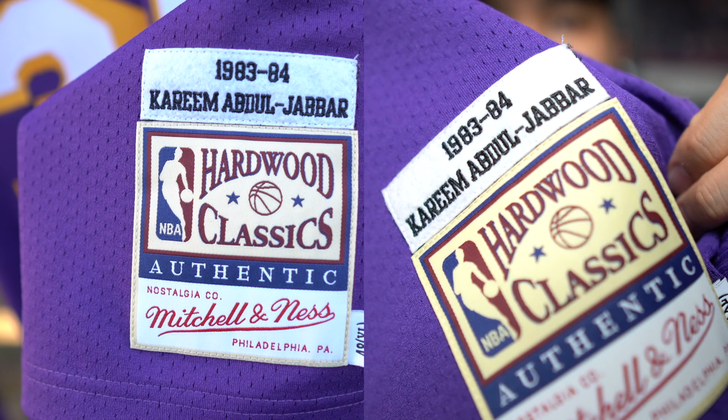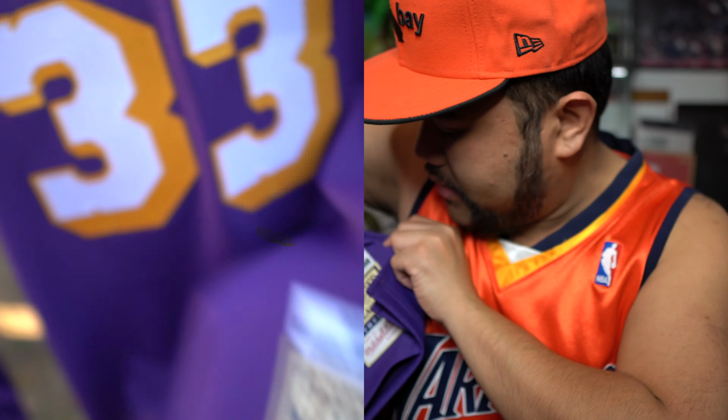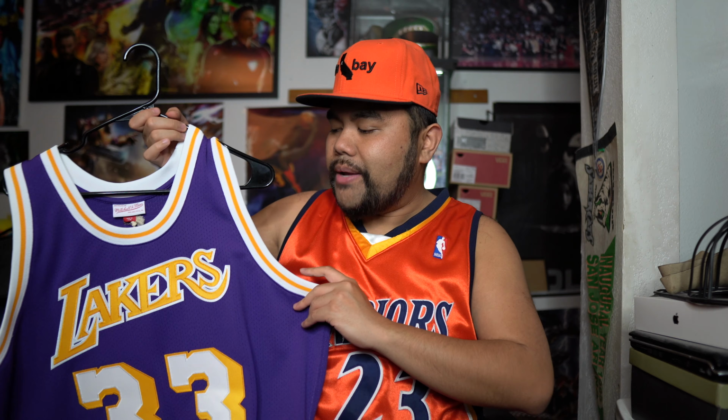And here is the jock tag, of course. You can see that right there. This is from their 83-84 season. Now, unfortunately, I never got to see Kareem play live. He played before my era, but fortunately, there are tapes and footage of him in his heyday, man. Just really seeing him master that skyhook shot, bro.